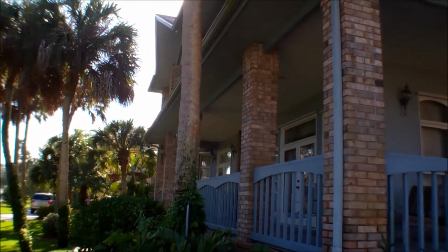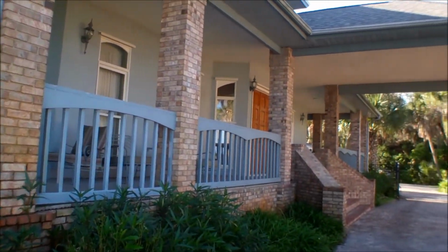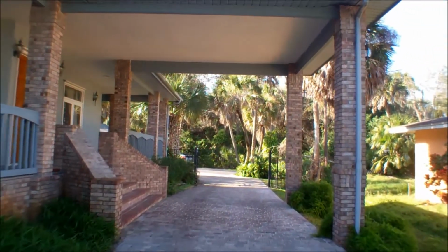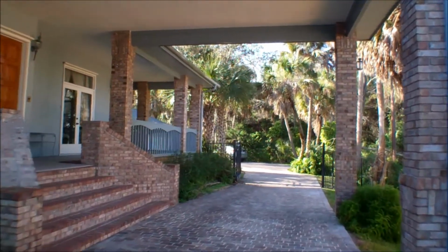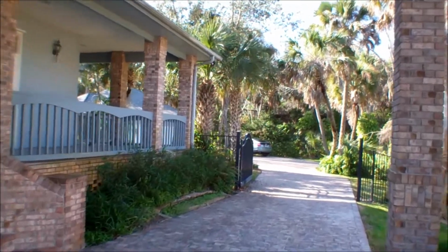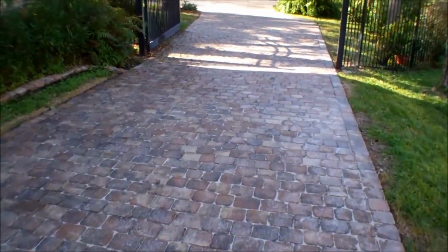As I pan, you'll see that we have these great covered porches that surround most of the home, both on the first and second floor. We have nice covered parking here and a large garage, a detached garage in the back. We have this great pavered driveway.